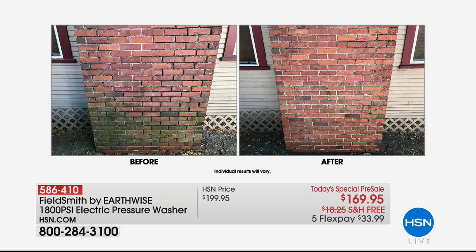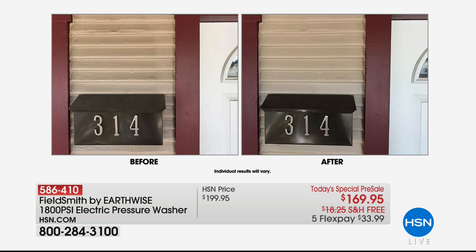That's crazy. It looks brand new. You can get those same results. Now, I think almost all of us can look all around the house. What do you have? The slimy green stuff all over the foundation. Maybe it's the brick that we're seeing there. This will change it. It'll do it immediately. You will love the pressure washer.